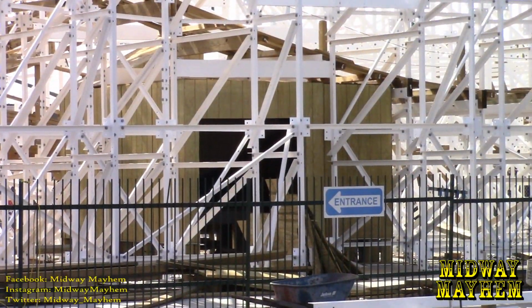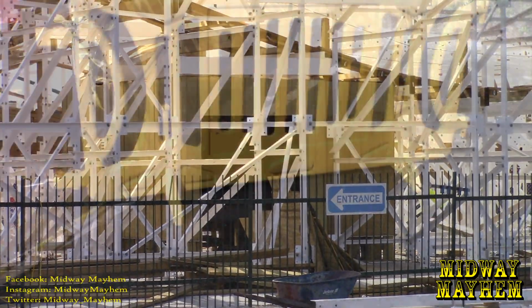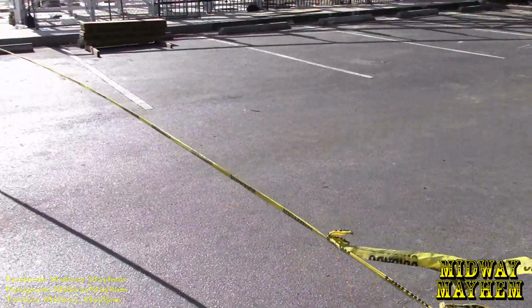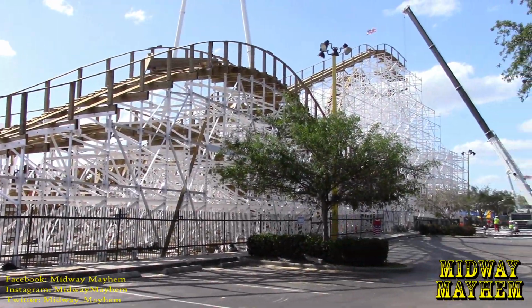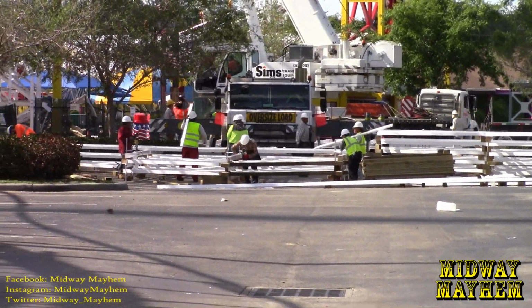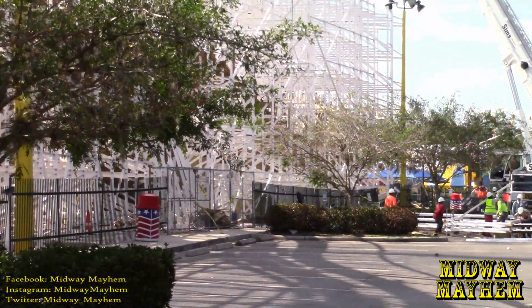Not a whole lot different with the Lift Hill Motor House. So yeah, the barriers extend all the way over here inside the parking lot. And this is about as close as we're going to get, at least right here. We can zoom down this way and see all those guys again working on those bents and the new supports that they brought over from the storage lot.